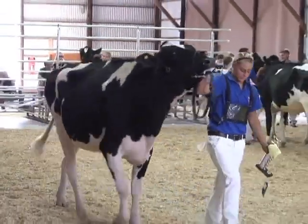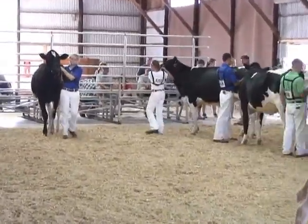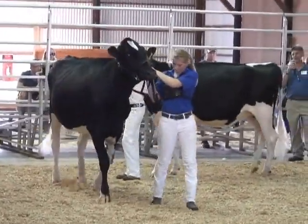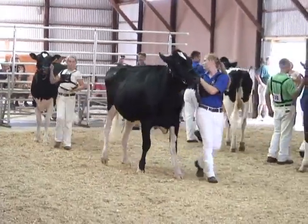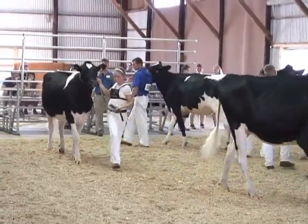And third, very, very close placing. I just like the way the second big black heifer walks out. She's a little higher in her chine. She moves a little freer on her front legs. She's a little less throaty than the third place heifer, but a real, real close pair of heifers.